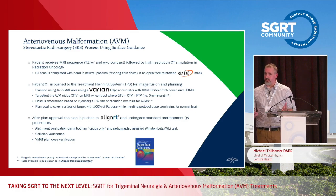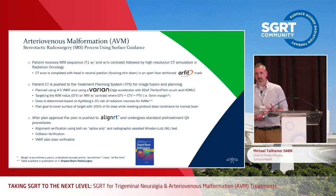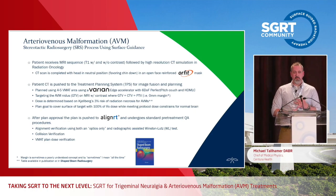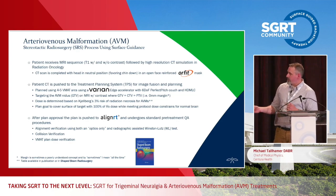That makes absolutely no sense because we have a mechanical system. We know that, but neurosurgeons love 0 millimeter margin for these because it is a benign disorder. So we are using GTV equals CTV equals PTV. We'll talk about what the consequences of that is. We determine the dose based on, let's see here, this poor gentleman who I'm going to butcher his name here somewhere, right there.